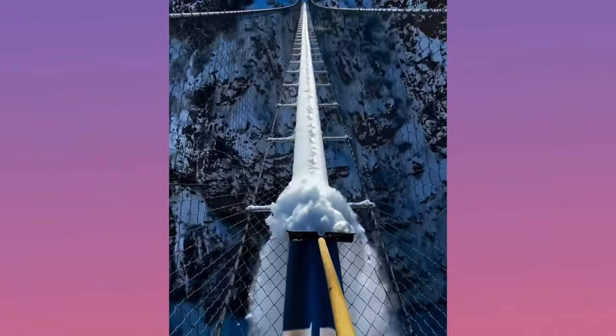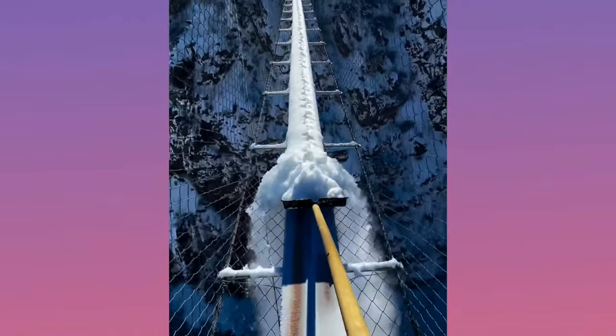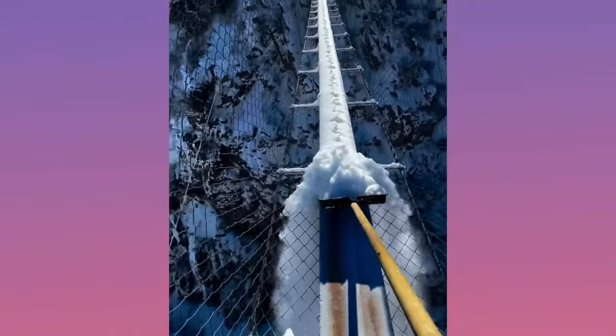The Path in the Sky attraction sounds like an enchanting experience where you can travel through the sky and enjoy breathtaking views of the surroundings.